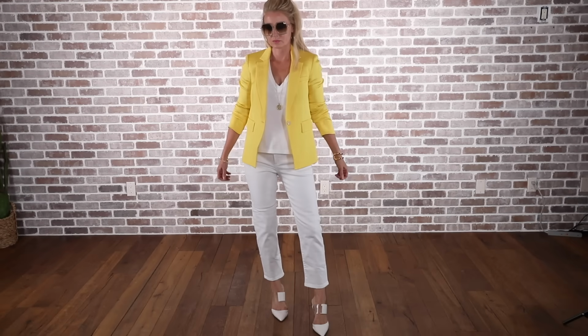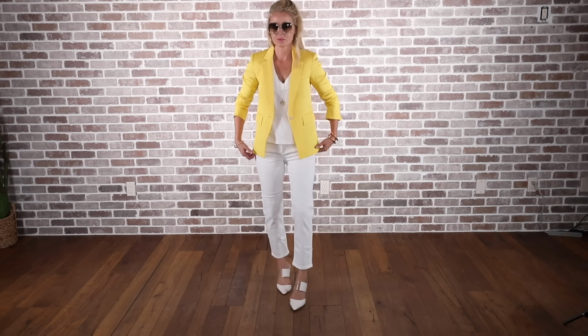Woo. Okay, so I ditched the sweater because the handkerchief hem sweater does no favors for anyone. Here's an example of me wearing a yellow jacket. It's a bright, beautiful, bold color. It still adds so much pop to my face. People are still gonna say that color is beautiful on you. But now you can see my shape.